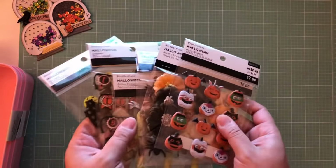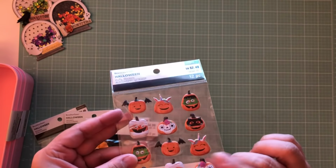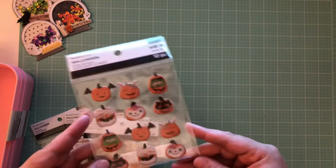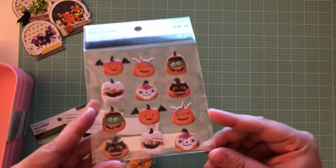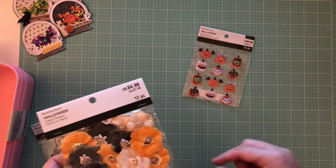And the next thing I got from Michaels were some stickers. I picked up these cute little pumpkin ones. All Halloween stuff is 50% off, so I took advantage. These are $2.49 and I got them for like $1.25. How cute are these? And I had picked up the white pumpkins.